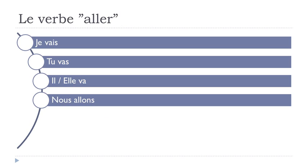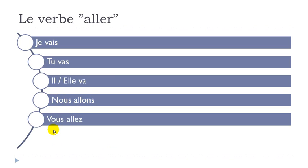Then nous, so we, plural form, nous allons. Final S not pronounced, and then if you are purist, and I'm sure you are, you want to make this beautiful little liaison, so this little link between the words, it does mean that you will have to pronounce this z sound. Listen to me: nous allons. Okay, nous allons. That's it. Same thing here. We'll have this little link between the two. Vous allez. Vous allez.